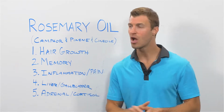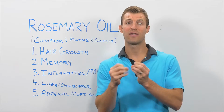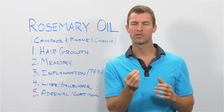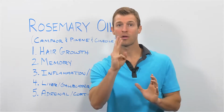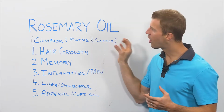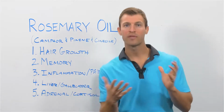So for starters, rosemary oil is extracted through steam distillation to pull the volatile oils from the rosemary plant. So it's concentrating some of the therapeutic oils from rosemary. And what we get from rosemary oil are three main compounds: camphor, pinene, such as alpha and beta pinene, and cineol. These compounds together really are what give rosemary essential oil all of its incredible benefits.